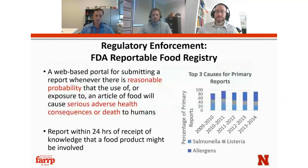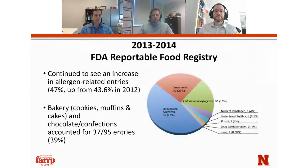Next slide. And we do see that with other food allergies as well. Certainly, there's a regulatory interest in managing food allergies, and there's legislation for clear labeling in the U.S. and abroad, and certainly regulatory enforcement oversight. So here I showed the Reportable Food Registry, in which if a company is aware that there's a potential for an undeclared allergen, they enter into the registry for further evaluation by the FDA. And that can sometimes lead to recalls. But nonetheless, what we see is that food allergies tend to be one of the highest causes for food RFR entries.